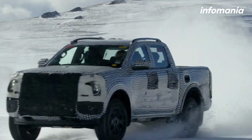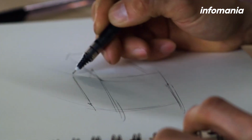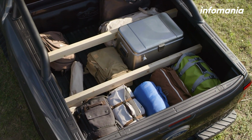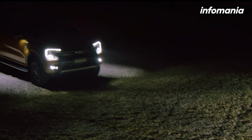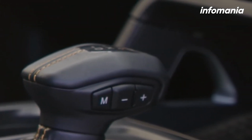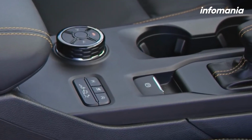Want even more? Okay, the loading area has a sturdy plastic molded bed liner that Ford promises will withstand the test of time thanks to its rugged construction. Yeah, they have actually incorporated all of it.